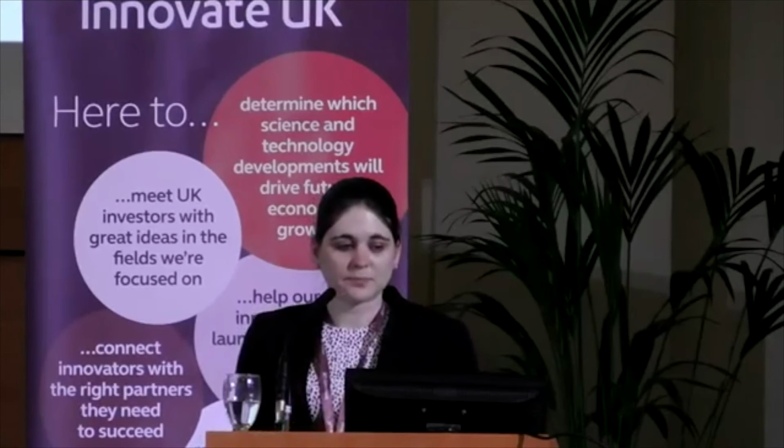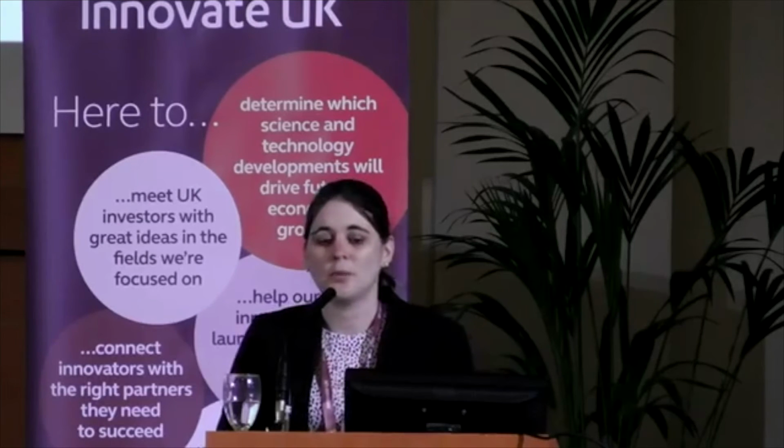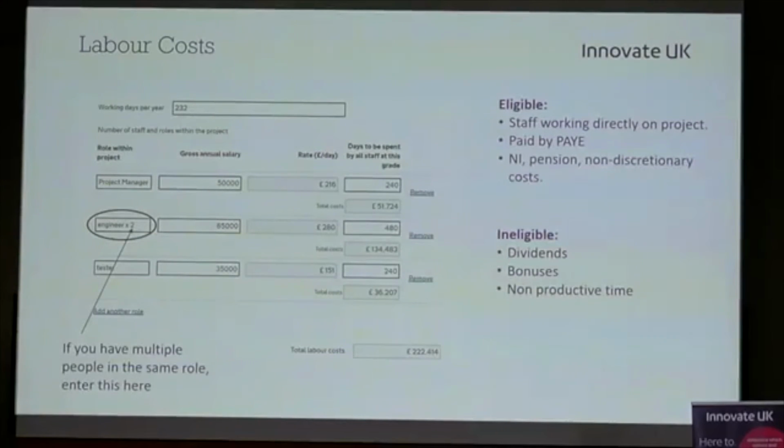So for labour costs, you can claim for the time of any staff who are working directly on the project. They will need to be paid through PAYE, and you can include national insurance, pension, and non-discretionary costs. You can't claim for dividends, bonuses, or any time when they're not working on the project. So you need to tell us what their role is within the project, salary, how many days they'll be working on the project, and that will then calculate your labour costs.